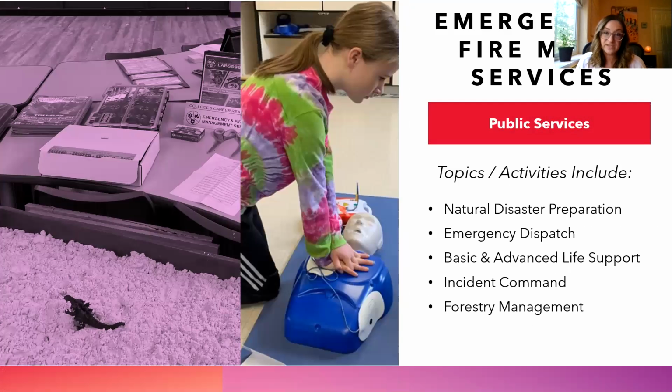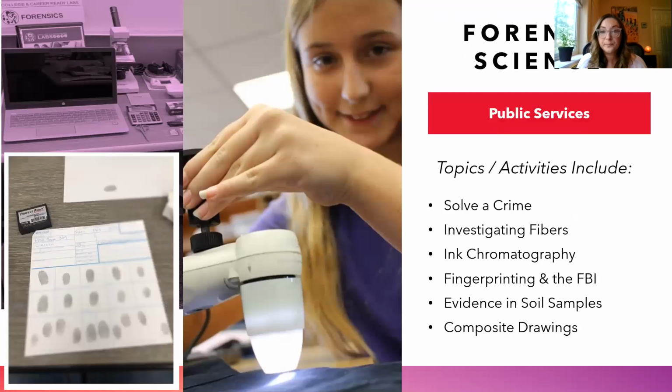Emergency and fire management services is part of public services, and that's going to include some basics such as, CPR and using an AED, but it also gets into, what disasters affect that particular area, how can you be prepared for them, how are lands managed, and so it's an introduction to firefighting, but also other fields.